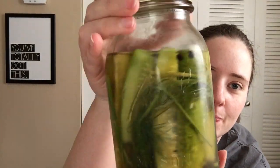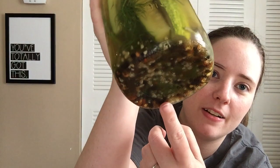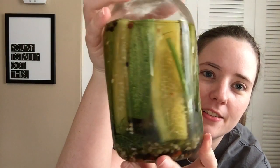Oh, I've got something to show you guys. My pickles. They're so pretty. They've got all that stuff floating around in there. I made these the other day. The day that I made the crochet chat, on the end of that, there was a clip of me talking about making pickles. The next day after that, I actually made them. Ugh, smells so good.